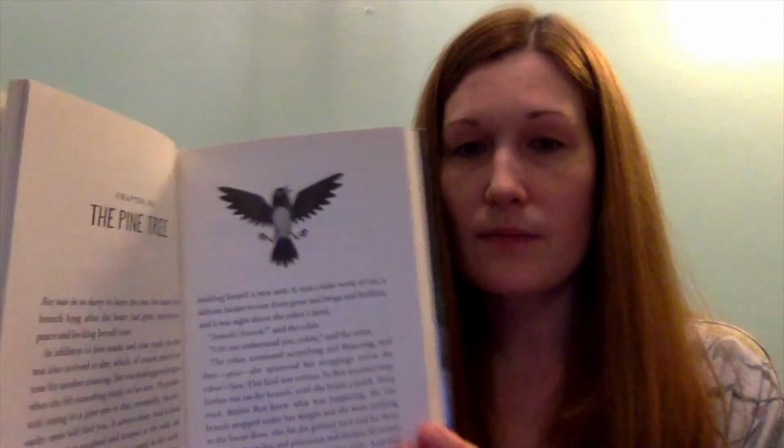The robot scrubbed and scraped at the resin, and soon her fingers were completely coated in the sticky stuff. Then it was all over her arms and her legs and her torso, and things were about to get even messier. A robin swooped into the tree and began screeching and fluttering around Roz. The bird had recently finished building herself a new nest. It was a little work of art, a delicate basket woven from grass and twigs and feathers, and it was right above the robot's head.